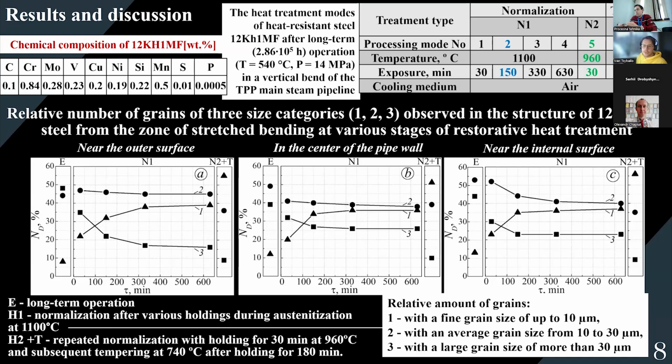For quantitative analysis, the grains were conditionally divided into three categories: small, up to 10 micrometers, medium, from 10 to 30, and large, over 30 micrometers. The relative number of grains of three categories observed in the structure of steel from the stretch zone of the bend after long-term service, at various stages of normalization, or after the optimal restorative heat treatment mode are shown on this slide. It was found that after 30 minutes at 1100 degrees, the proportion of large grains in the steel near the outer surface of the pipe decreased to 35% compared to 48% after the operation. The proportion of small grains at all levels increased from 9-12% to 20-23%.